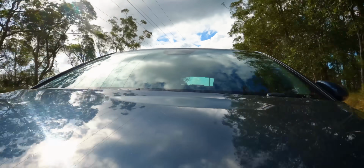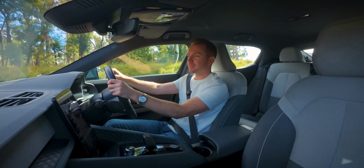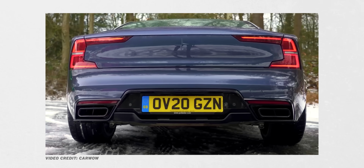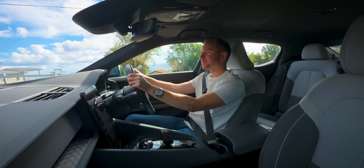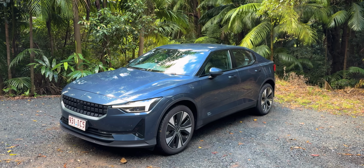Just to give you a bit of background in case you haven't heard of Polestar, Polestar are actually Volvo's luxury electric division. The Polestar 1 was a beautiful svelte coupe which only sold in limited numbers. This Polestar 2, however, was sold in much bigger numbers, and it's been around since 2020. I've been driving this now for a couple of days, and I've been trying to put myself in the shoes of a used EV buyer.